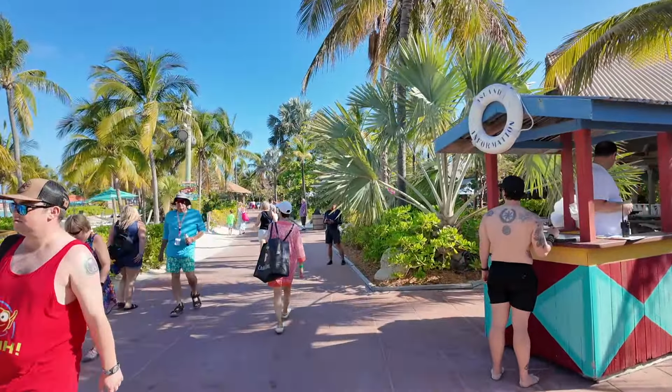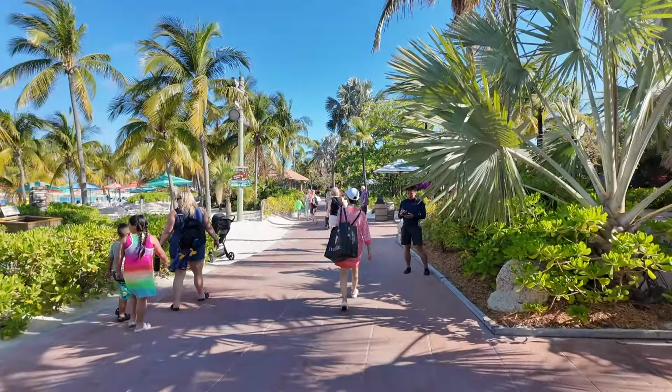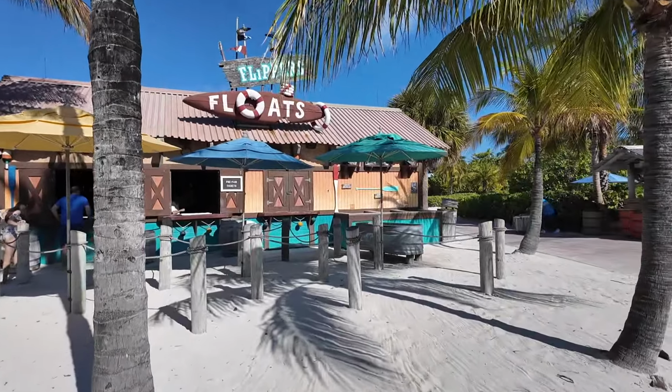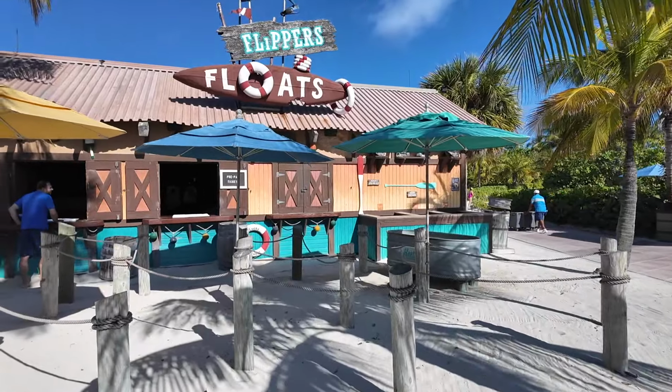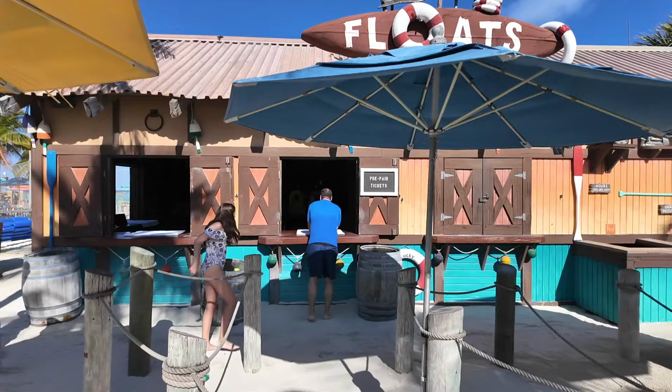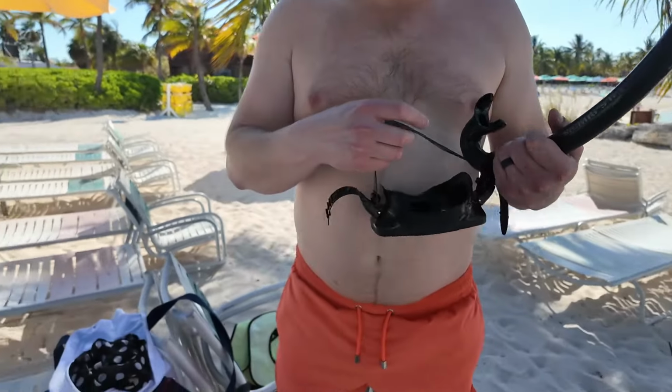Okay, hopefully there's no more distractions. We got to get to that Prince Eric statue. It's quite the little trek out here, but we finally made it to Flippers and Floats. I think this is where we get our gear. Hopefully, fingers crossed. Snorkeling gear has been acquired. We got snorkels, and then we also have life vests and flippers.